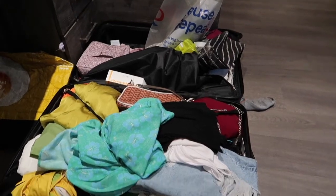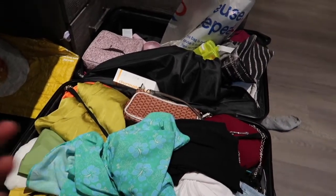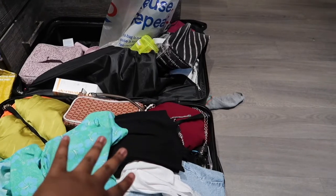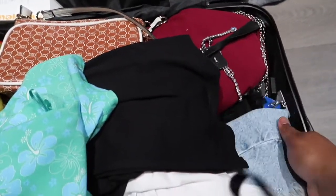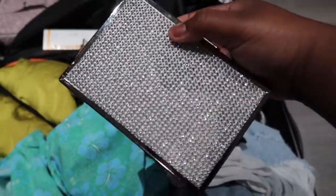So as you can see, I have very bright color clothes around. I have my Dune London cross bag. I have my graduation dress folded there with the accessories. Guys, let's actually talk about my graduation accessories. I'm sorry, but look at the bling.